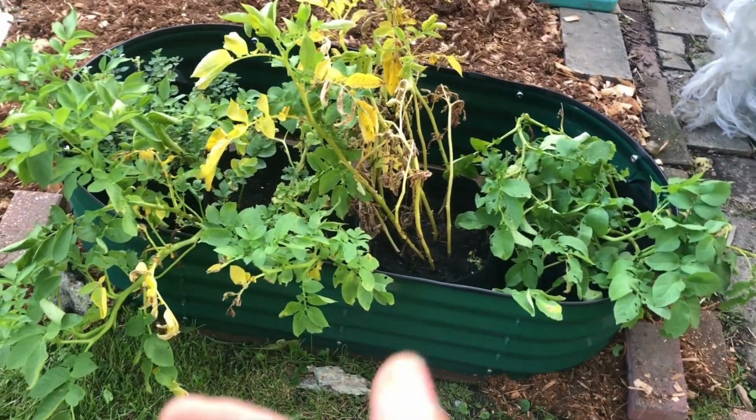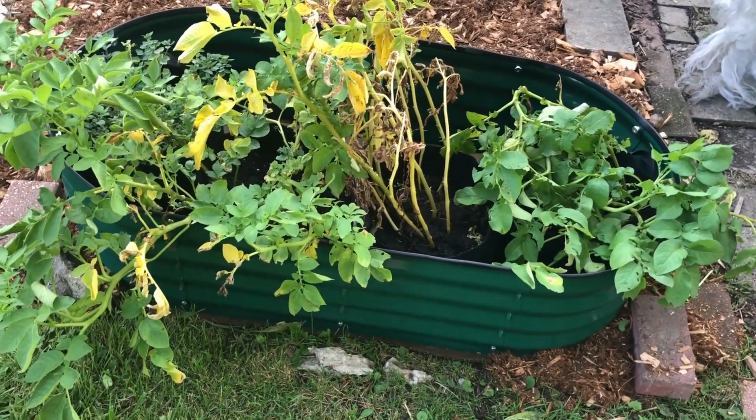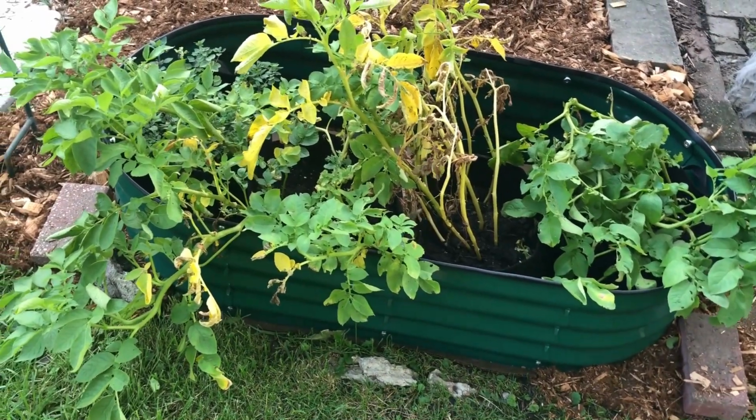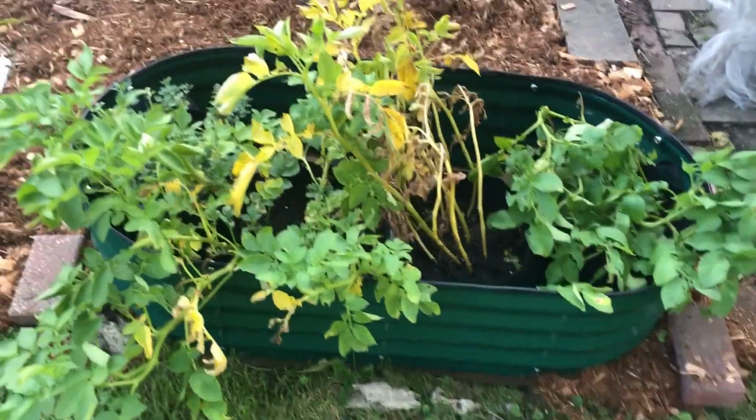Potatoes also, if they're small, they are fully edible. So I don't have to have them gigantic. I just want them to be some nice looking potatoes.